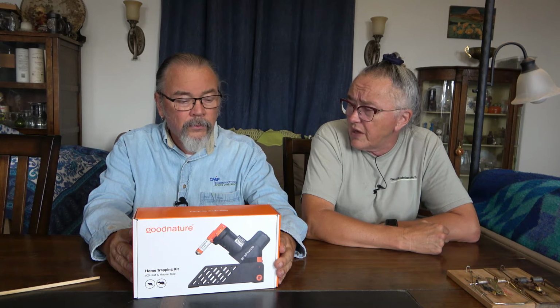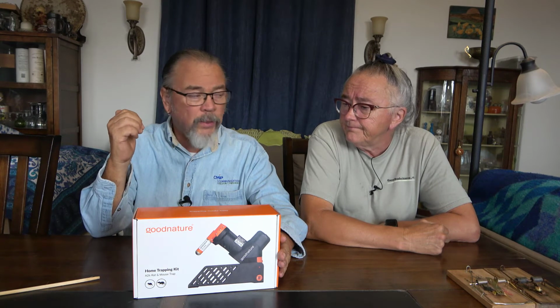So the big guns, we decided to invest a lot of money. These things are not cheap. This is an A24 rat and mouse trap made by Good Nature. Yep. They're frequently used by professionals, like people who have dairy barns and horse barns and stuff like that, because if you get major rat infestations, it can be a major sanitation problem. So we bought a couple of these traps. One is outside. It's been out for a couple of days. We leave it set up 24/7.